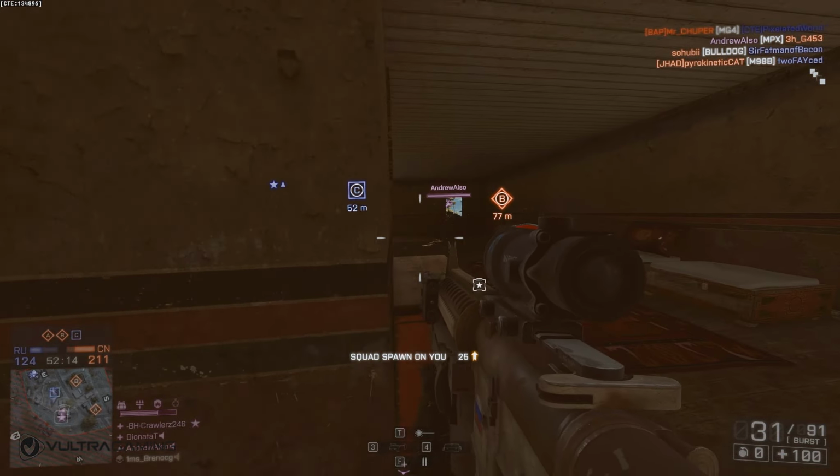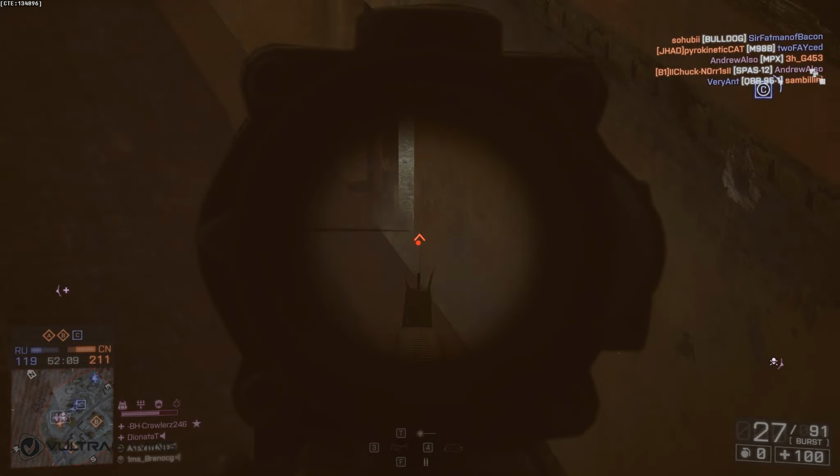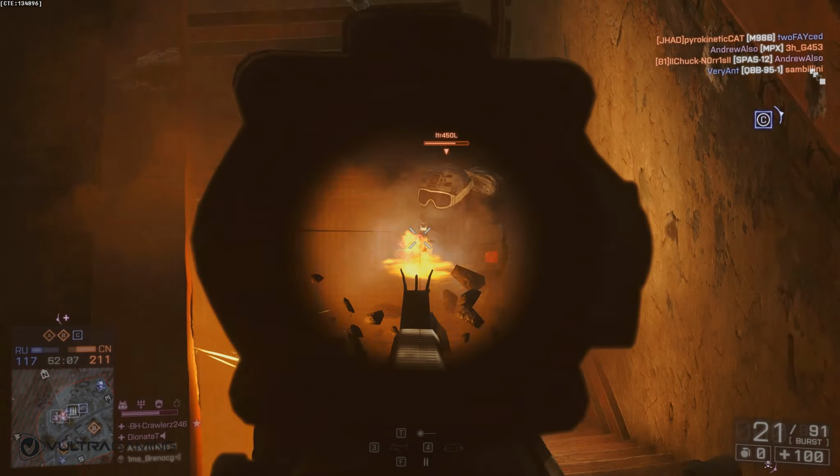Obviously, I think it's needless to say that the laser has to be on in order for it to take effect on the hipfire spread of any gun.